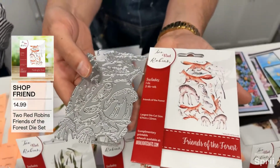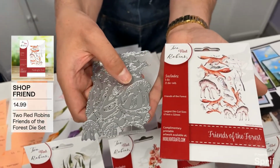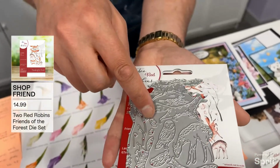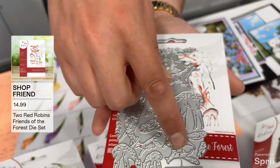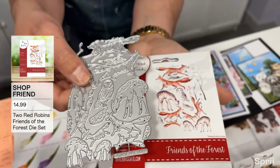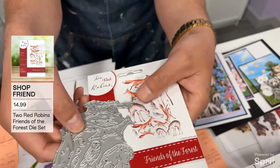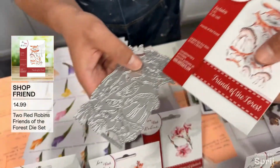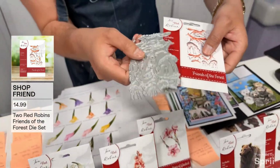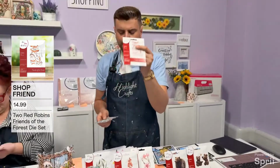When we say Swift, of course, that means every single image is joined together on one metal plate, so there's no individual dies, meaning that your teeny tiny owls, or your bits of foliage, or your little tiny foxes don't get lost. They're all on one cut for you together, which makes it really easy. It means, of course, that you're going to be getting in total 21 die cuts every single time you pass this through your machine. That there is Shop Friends.